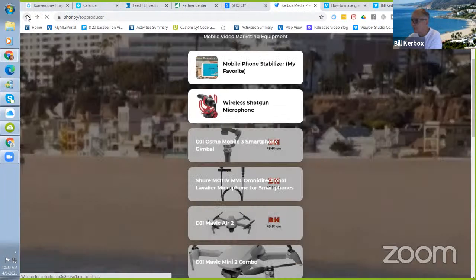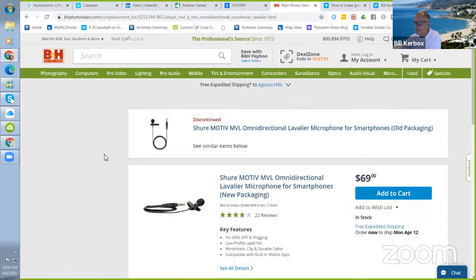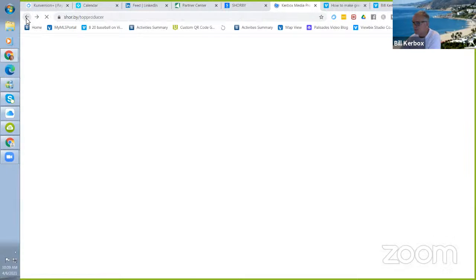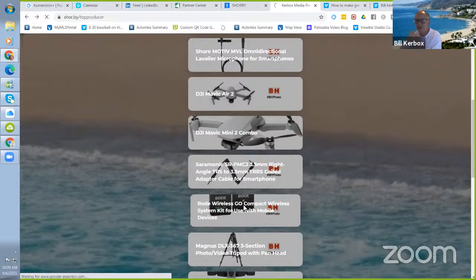It's super affordable. They do definitely need a lavalier microphone to go with the audio for many of these pieces. We'll get to that in a second, actually. I don't want to get into the drones right yet. I'm going to show you my favorite.